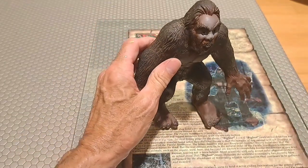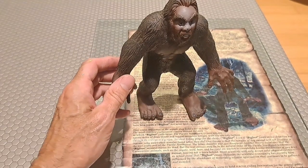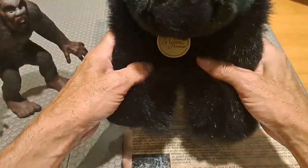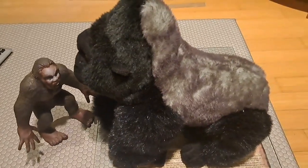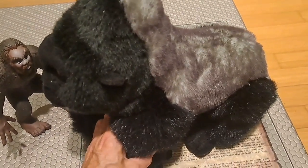Well, let's do that. Some people have suggested that perhaps Bigfoot is a gorilla. Well, I happen to have a gorilla right here. Here is a silverback gorilla. And you'll notice, first of all, that the gorilla's posture is quadrupedal. They don't walk on two legs often.